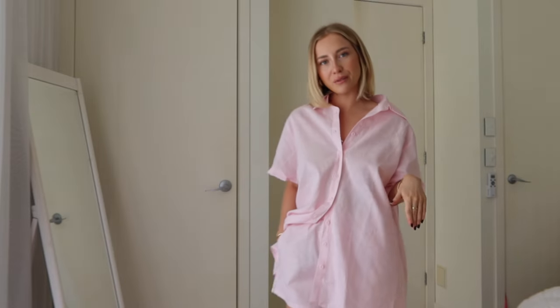I'm so excited to wear this outfit. I just think it's so effortless and comfy, and you still feel put together because it's a set. I feel like that's the best thing about sets. You don't have to think about the outfit when you go to wear something.